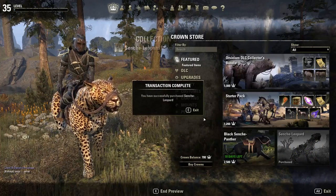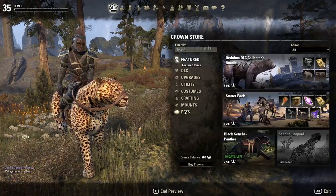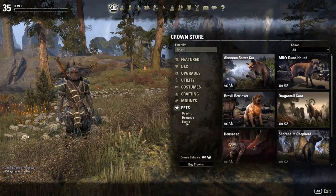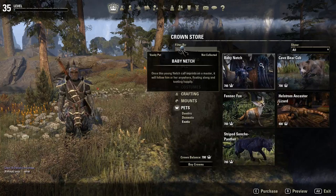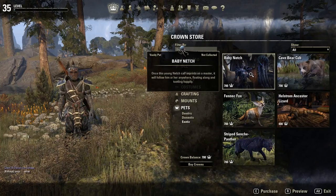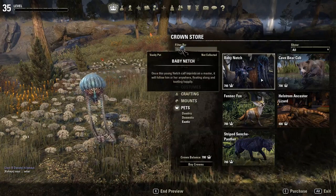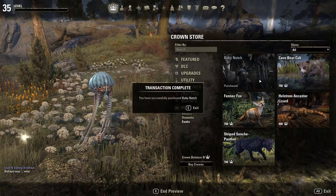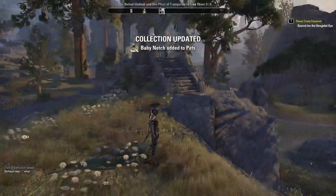Confirm. Okay, perfect. Now, there is one pet that I really wanted as well. I'm not sure if I'll have enough crowns. I don't think it will. Oh, just enough. This guy. Cool. Now we're at zero.